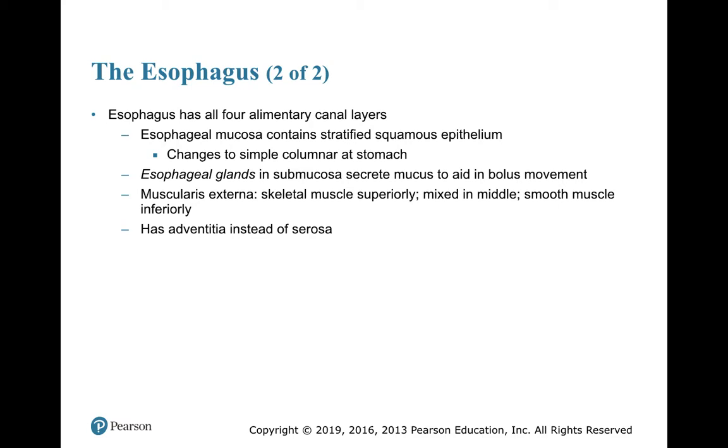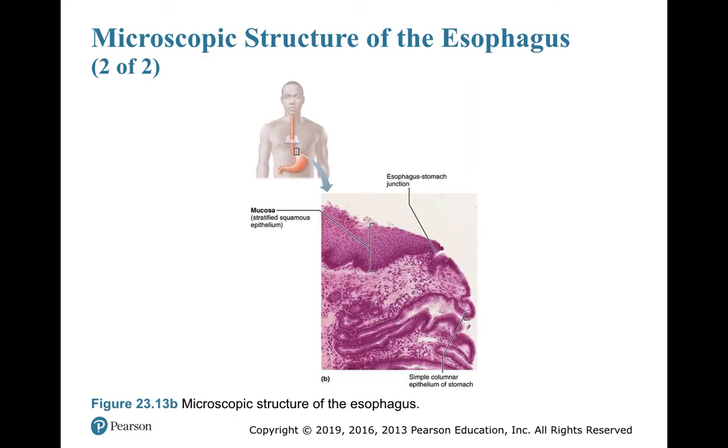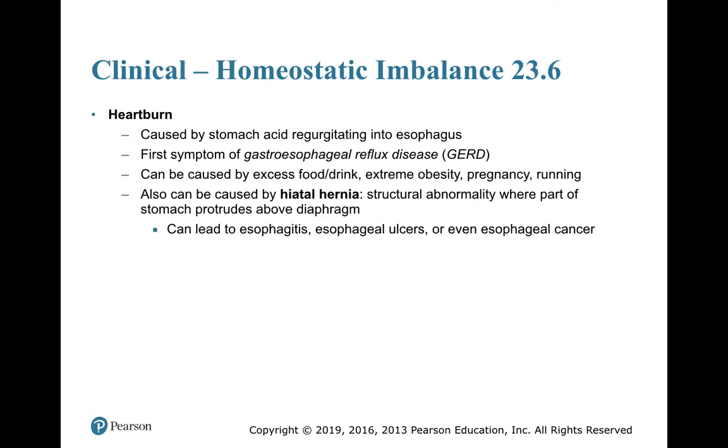The muscularis externa is skeletal muscle superiorly, mixed in the middle, and then becomes smooth muscle in the lower part. As we mentioned before, it has adventitia instead of serosa. And here's a picture of it microscopically. And again, figure 23.13, you should look over in your book.